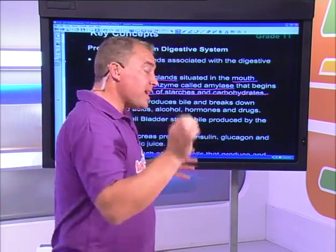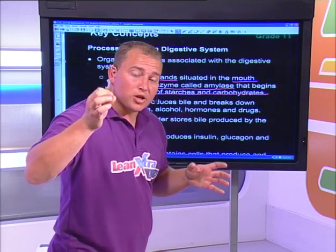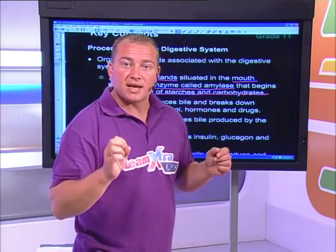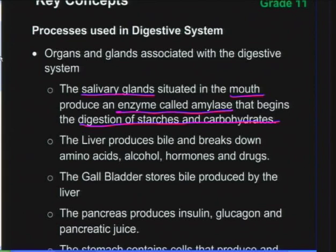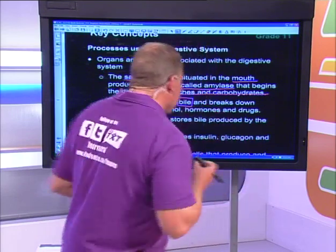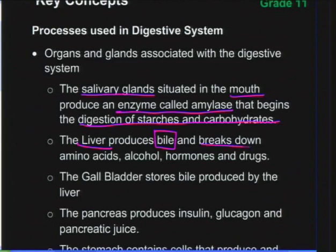Because it breaks down specific things. Not only does it break it down, it also produces specific enzymes for our body. So, let's have a look at it. That whole thing there was the liver. And it produces this thing called bile. Now, it doesn't taste very nice. It's actually horrible. And what bile actually does is it breaks down amino acids.